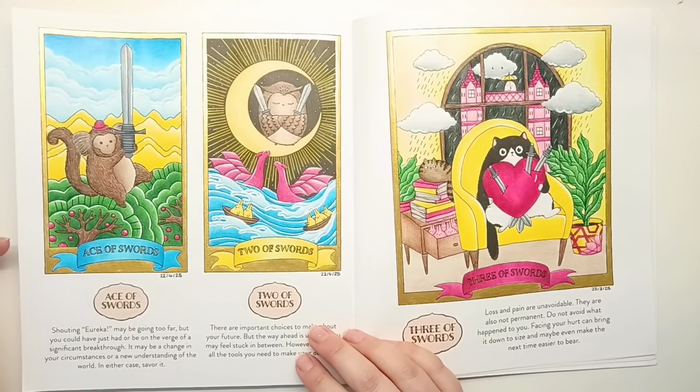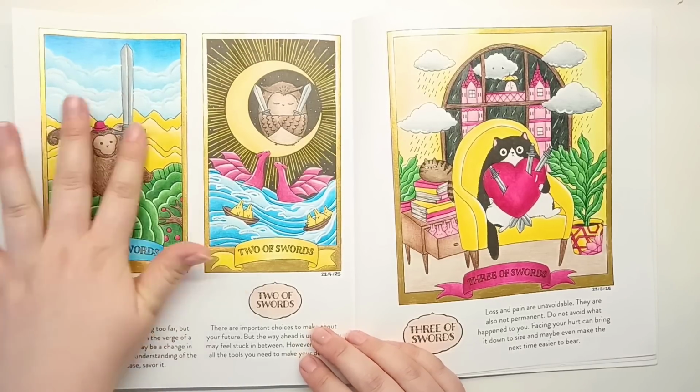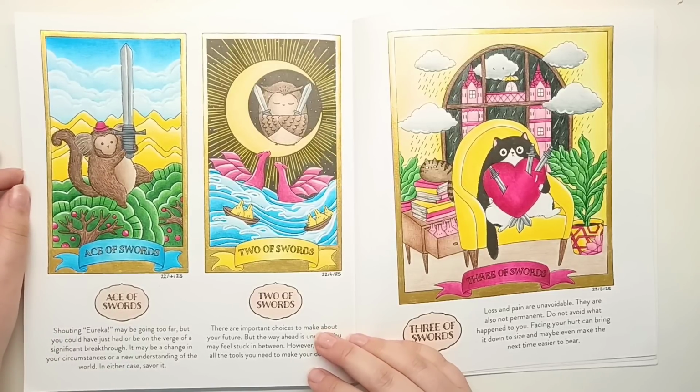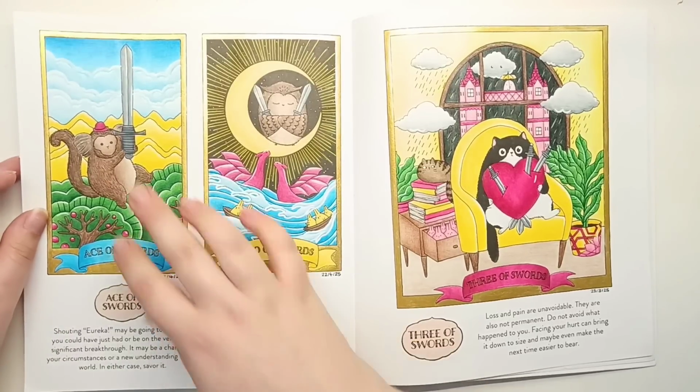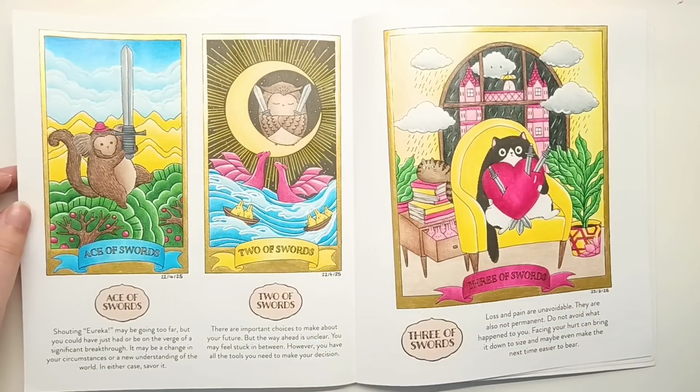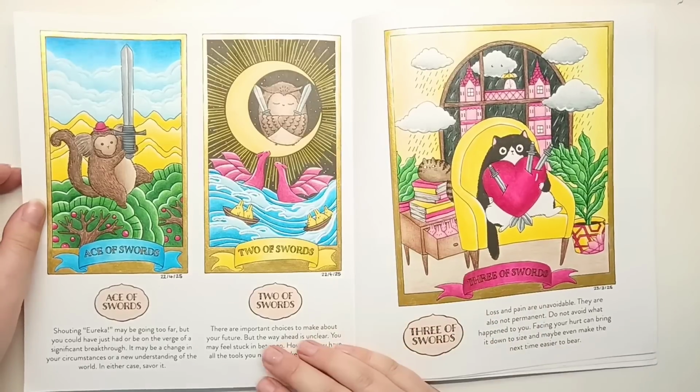Really like the bold colours of this. I was a bit unsure about making these mountains yellow, but I just went for it, and yeah, it looks pretty cute. And I like how I brought in some blue tones on this page to differentiate them a little bit from the Three of Swords, which I did the previous month.